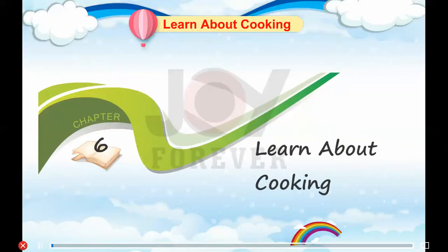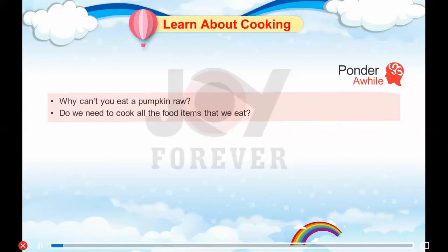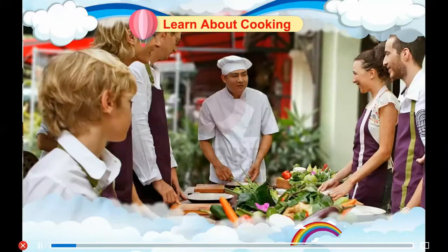Chapter 6. Learn about cooking. Ponder a while. Why can't you eat a pumpkin raw? Do we need to cook all the food items that we eat? What is cooking? Applying heat to food is called cooking. Some of the foods can be eaten raw and some need to be cooked.